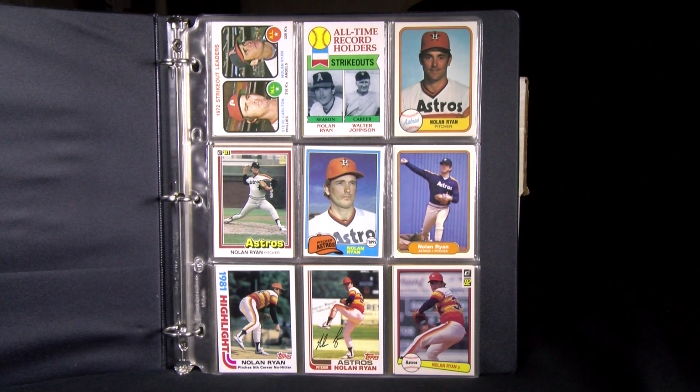I've been collecting Nolan from the beginning, really. I happened to pick up an extra 1973 league leader showing him leading the American League in strikeouts. At 329 he had that season, so along with Steve Carlton, his is the oldest extra card I have in my PC. Next to that, the all-time record holders from 1979, along with Walter Johnson, who he would eventually eclipse.